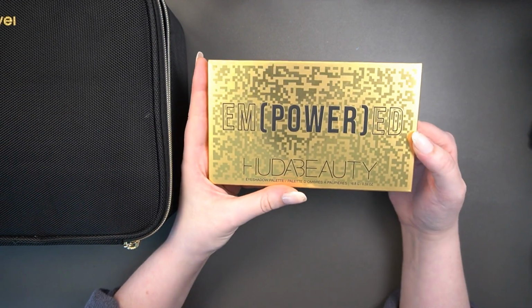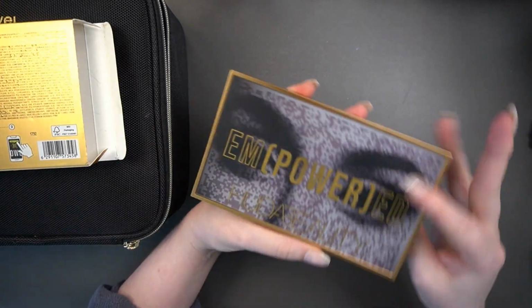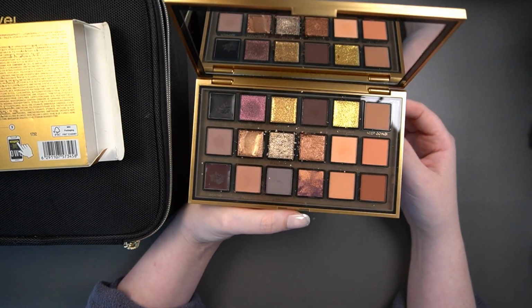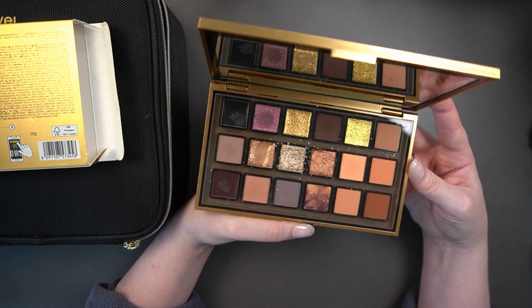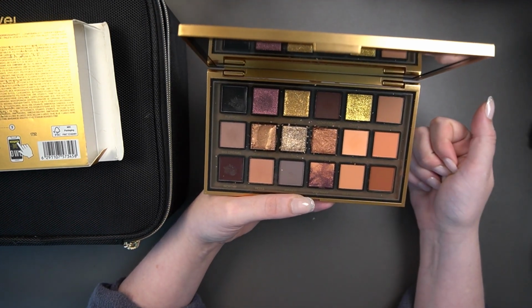But anyway. So I have one standalone larger palette that I brought. This is the Huda Empowered that I think I filmed a look with in my Sephora holiday savings event. And my husband had requested that I redo that look for Christmas, so I went ahead and brought this. I could have probably done without this palette. It does have a nice big mirror, which is good.